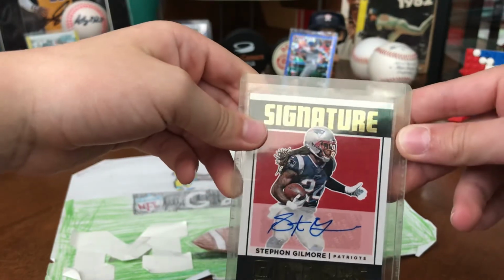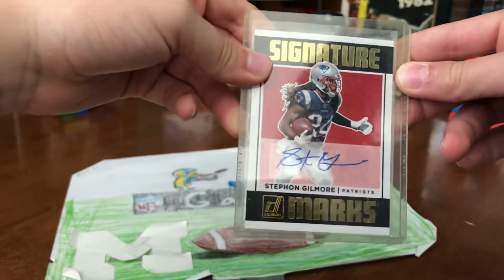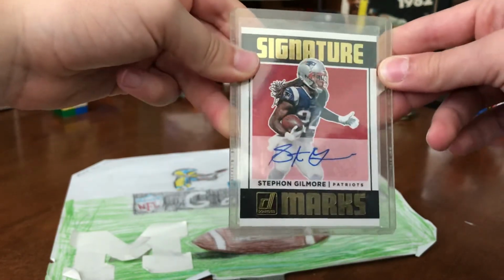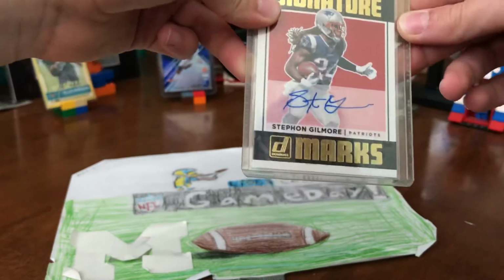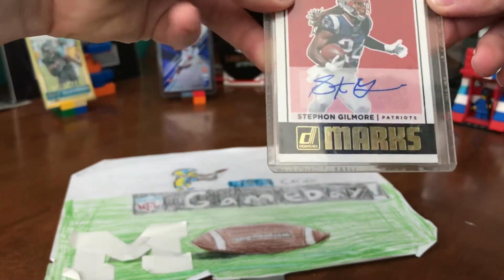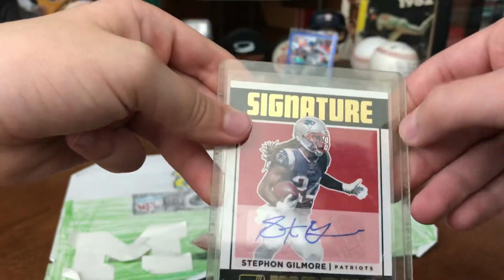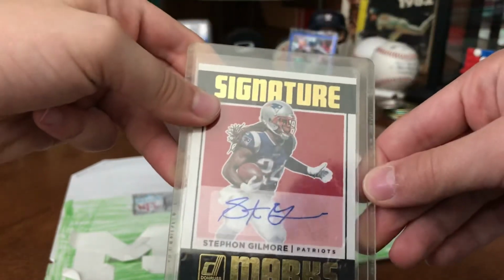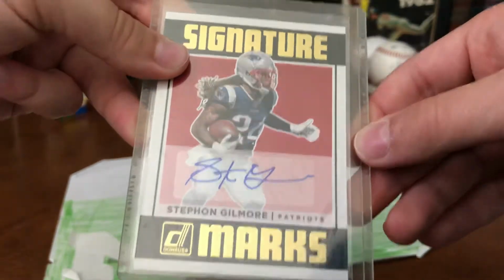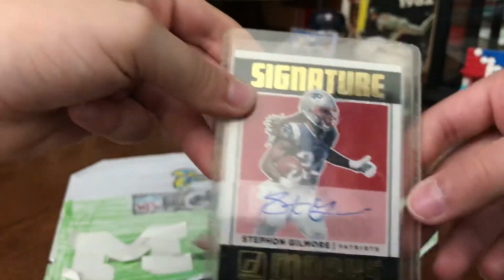I think our cousins, or grandma, gave us just a big box of random packs. And there was Donruss, and there was Optic and Score. So there's a bunch of random packs. And there was a Donruss pack out of 8 that I have, and I pulled the Stephon Gilmore autograph out of a pack of 8. So, the Defensive Player of the Year.